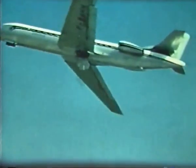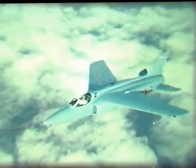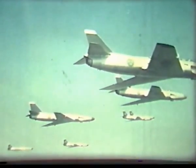Sweepback, like thin wings, brings its own problems at low speeds, such as tip stalling. So designers must compromise between high-speed and low-speed requirements. And aircraft designed to fly near the speed of sound use thin wings together with sweepback to obtain a high critical Mach number.